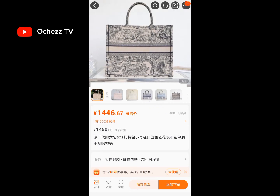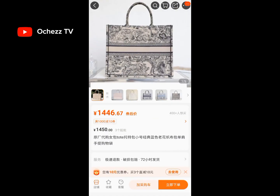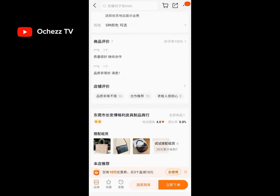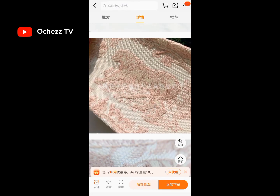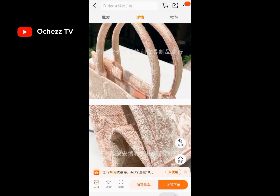because this 1,000 plus now, it means it's going for like 150,000 naira. This bag, if you convert it to naira, 1 RMB is about 113 naira right now. If you convert it, you will see that this is about 150,000 naira. I don't even know the brand, because the brand name is not written on it.